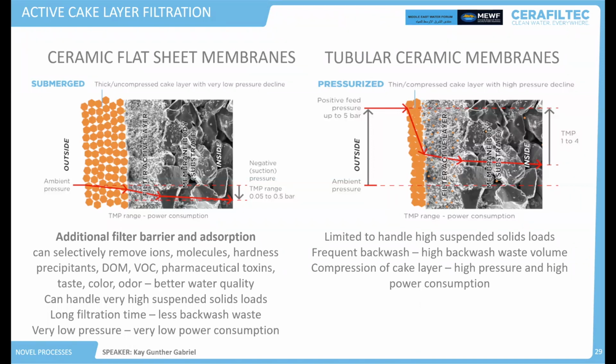The fluoride, I think Dr. Martin is maybe a little bit more specialized there. I think we can remove fluorides. We can also remove THMs, especially if you use activated carbon, powdered activated carbon as an active layer. But fluorides, Dr. Martin, if you can answer there. Yeah, it's possible.